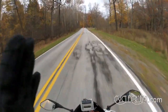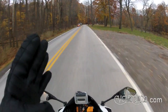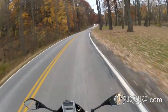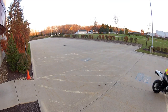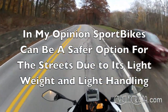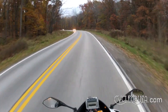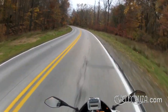You definitely want to have a bailout plan. If a car comes at you, what are you going to do? If a car swerves at you right now, what are you going to do? You need to learn how, like I said, in the parking lot, practice your swerving skills. In my opinion, that's why I think sport bikes are really safer out on the streets, because they are so much lighter than cruisers. These bikes are highly flickable, whereas cruisers tend to be very heavy and it's hard to flick them.